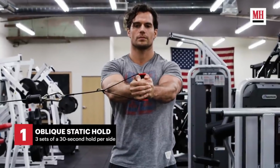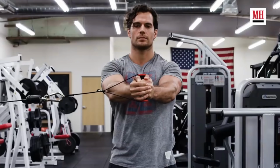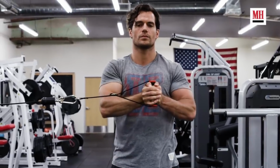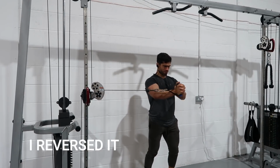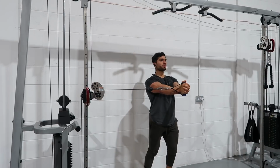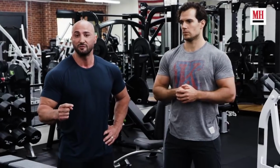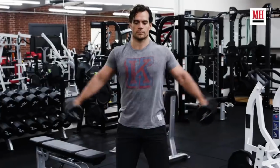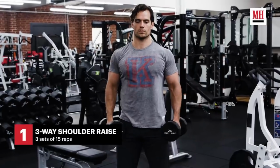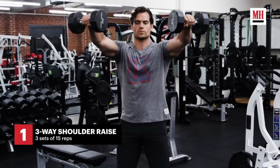Is activate the transverse abdominals and the obliques at the same time. What we'll do is he'll hold it out here for about 30 seconds and then he'll go into extensions. So each repetition is actually 3 repetitions. He's starting out in a traditional side lateral for the first rep, then he's coming a little further forward for the next one, and then doing a traditional front raise for the next one.